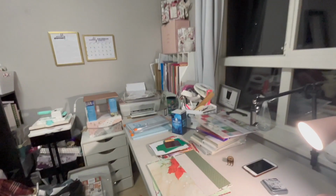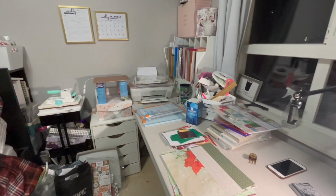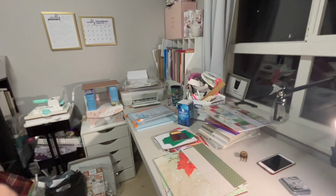So we are going to go through, we're going to tidy it up and we are going to get it organized, and then I'll go through and show you how I have everything organized, what all I have, and we'll go from there.